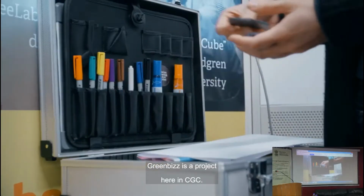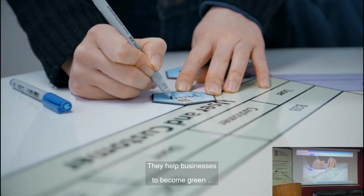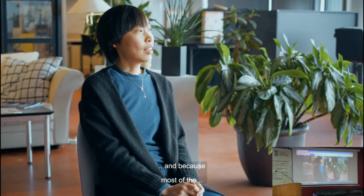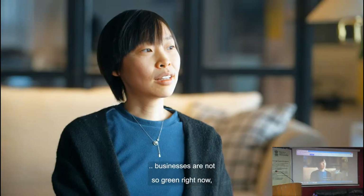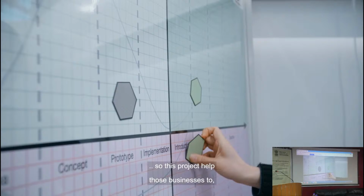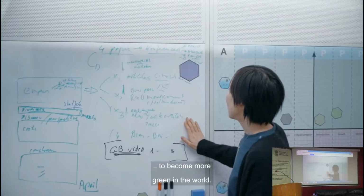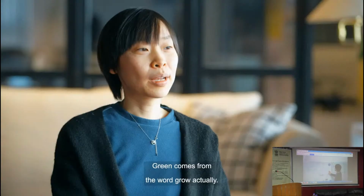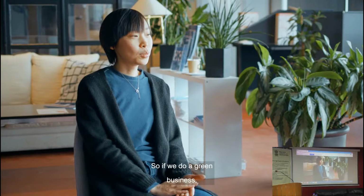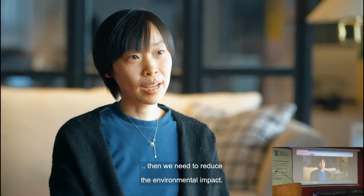GreenBiz is a project here in CGC. They help business to become green because of the global environmental problems. And because most of the businesses are not so green right now, this project helps those businesses to, for example, reduce their emissions to become more green in the world. Green comes from the word grow, actually. So if we do a green business, then we need to reduce the environmental impact.